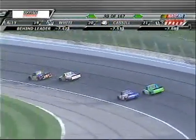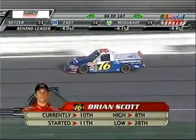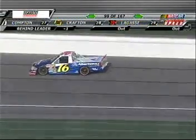Justin Marks just outside of him. Brian Scott, a very impressive performance in the top 10 today. I was talking to Brian Scott and Dave Fuge, the team manager and crew chief, and he said how invaluable it is to have Mike Bliss's advice.